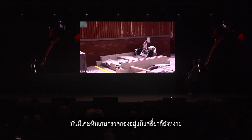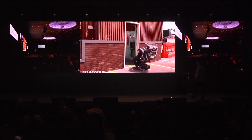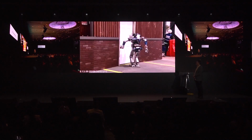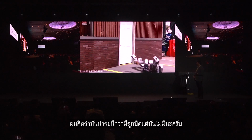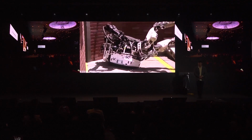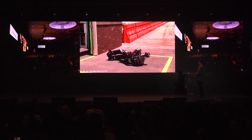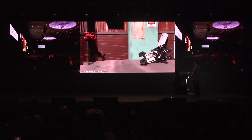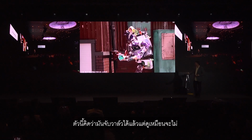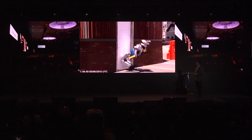There's the rubble pile. Even with 4 legs, it's still tipped over. I think it thought it had the knob, but it didn't. Stairs are tricky for robots. I don't know. This one thinks it has that valve, but not quite. I don't know what happened there.